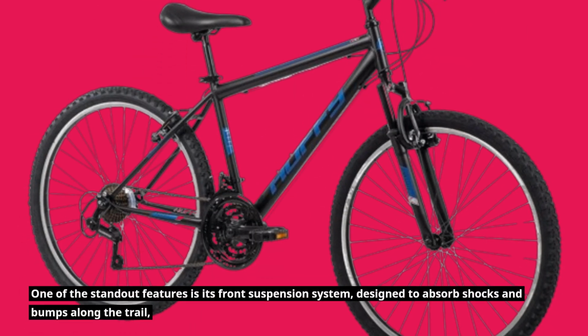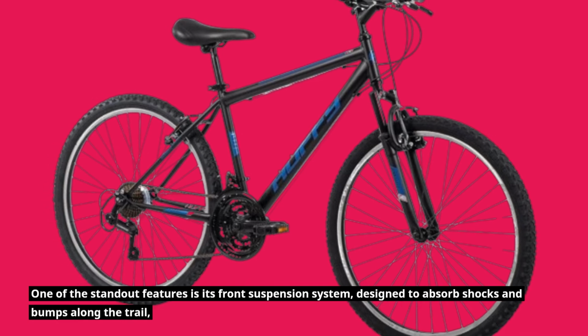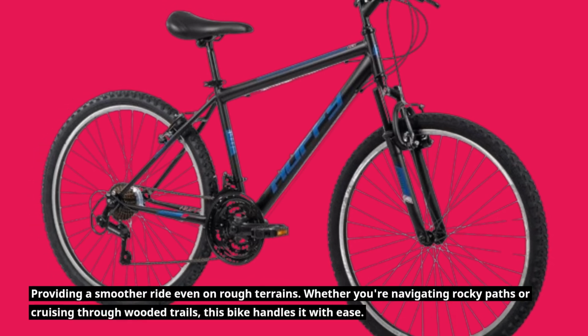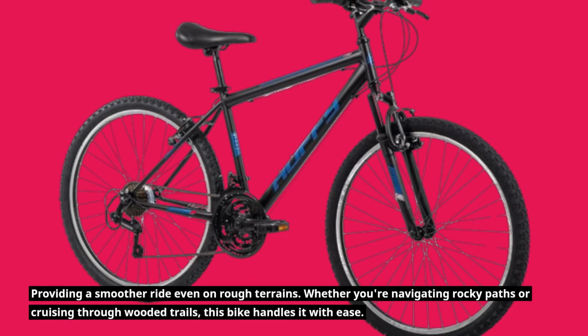One of the standout features is its front suspension system, designed to absorb shocks and bumps along the trail, providing a smoother ride even on rough terrains. Whether you're navigating rocky paths or cruising through wooded trails, this bike handles it with ease.